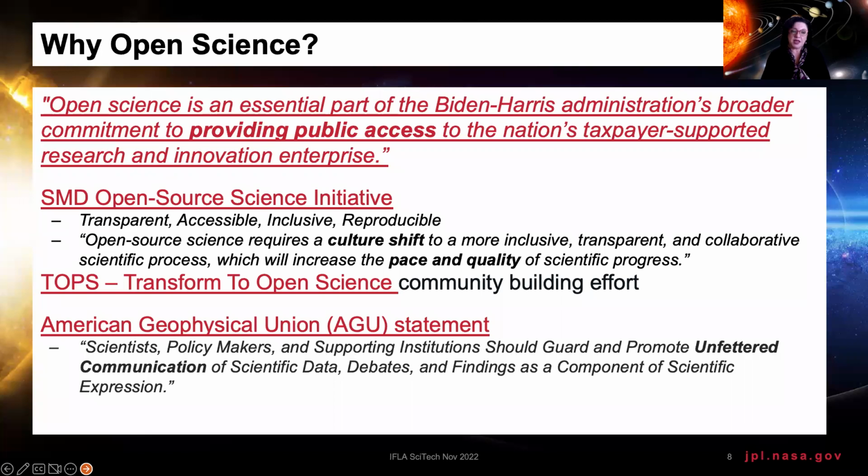So within the OSSI office, they have the TOPS Transform to Open Science Community Building Effort. And TOPS is the branch of OSSI dedicated to communication, to capacity building, to community building. We've been involved, JPL Library has been involved in TOPS for about 1.5 years or so since its inception. So please check them out if you are interested in open science at NASA.